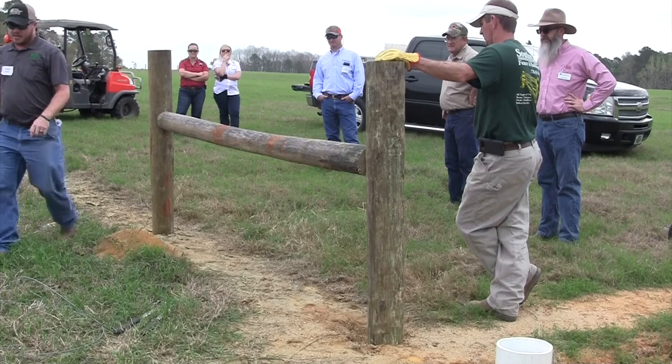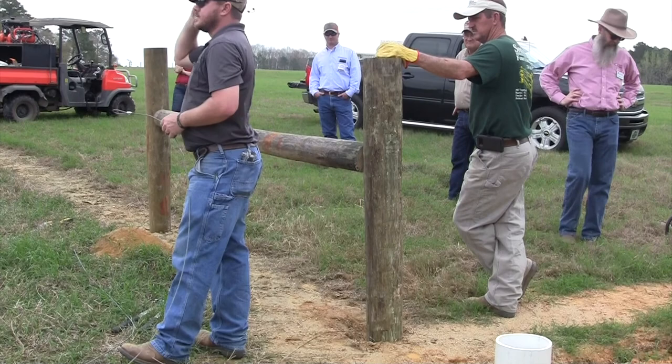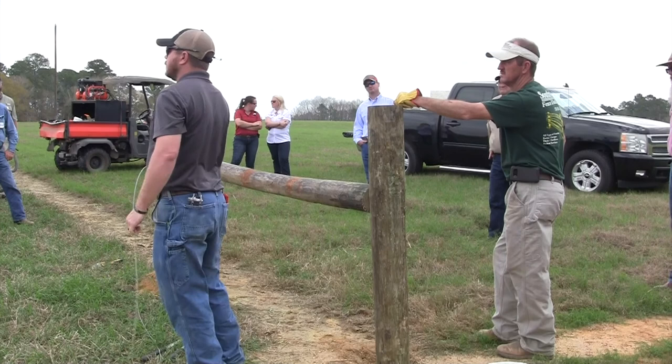This cable right here is manufactured by a company called Gripple. You saw some of the T-clips used on the end of the fixed-knot fence up there a while ago. They also have a Gripple, this is a large, that's used on this cable. They have a medium that's used on 10 to 14 gauge smooth wire. It'll also work on a 15 and a half gauge barbed wire as well.